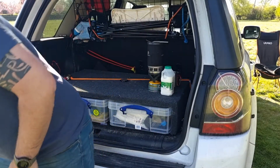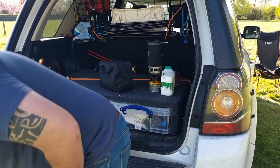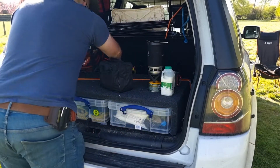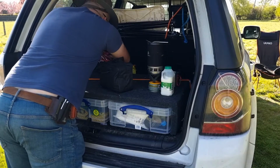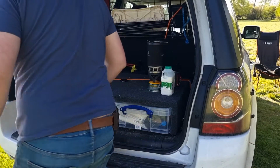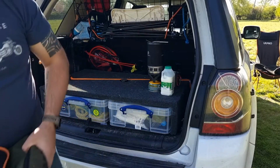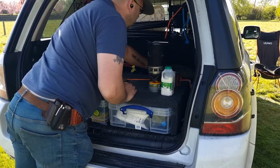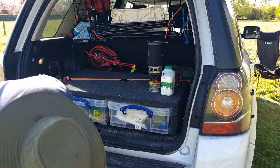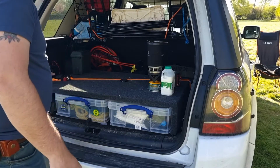I'll just throw some of this stuff right back in a minute where it came from, so that the farmer man where I'm staying doesn't think I'm having a sort out on his land. I don't know what he would think of that. I'm sure he'd be okay. He seems very friendly, but you just never know, do you? It's an opportunity as well for you to see how it all fits back together anyway.